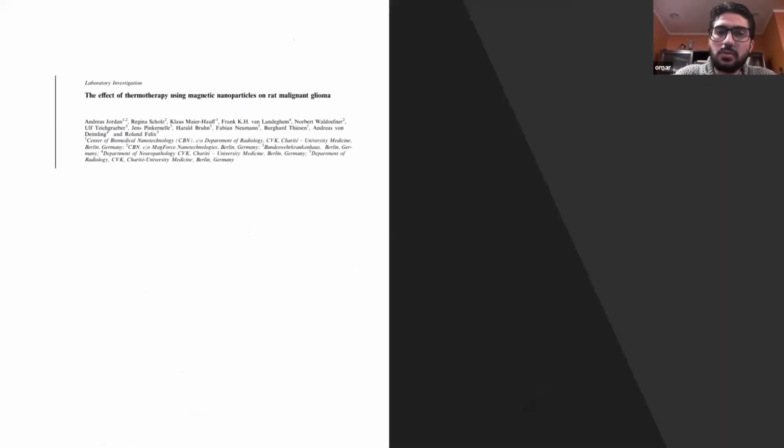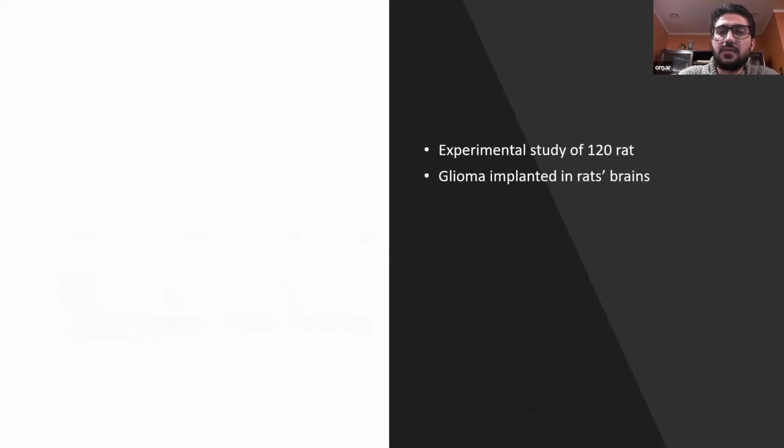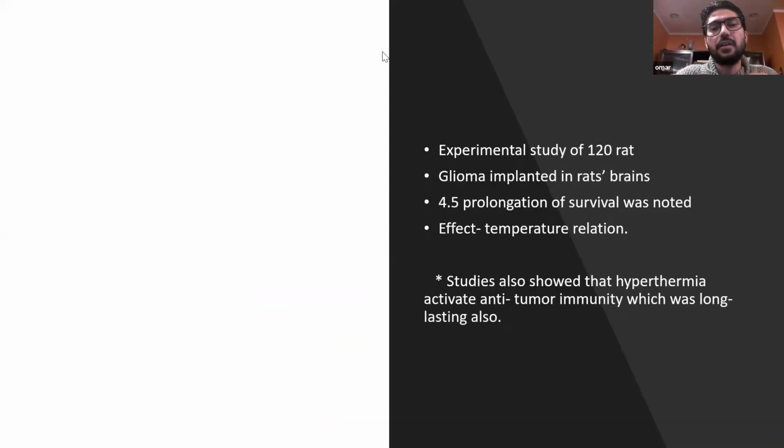Another study was also done and further supported this finding. In this study, the scientists found that magnetic nanoparticles can lead to nearly 4.5 times prolongation of survival. Imagine, nearly 5 times prolongation of survival was noted in the treatment group compared to the control group. Other researchers tried to find the mechanism behind this amazing prolongation of survival, and they found that the hyperthermia can also activate anti-tumor, anti-glioblastoma immunity, which was also long-lasting.